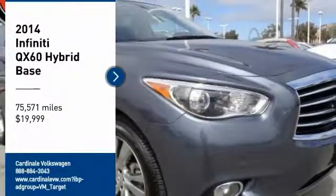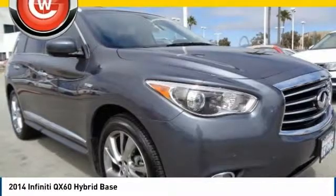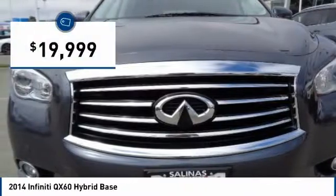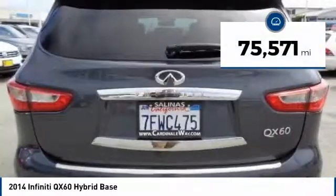You'll love this vehicle. It's a vehicle you'll want to take home. Call today and get in touch with the dealer directly and be the first person to open the vehicle's door today. And is priced below $20,000. This vehicle has less than 80,000 miles.